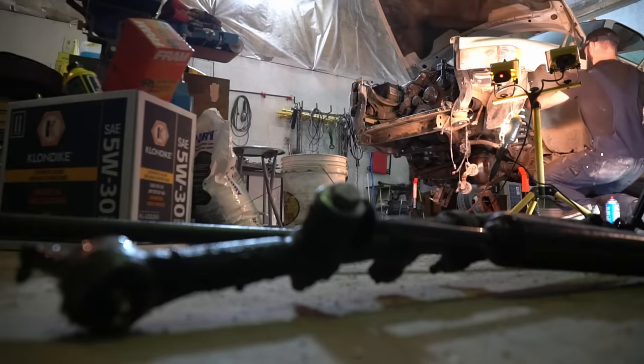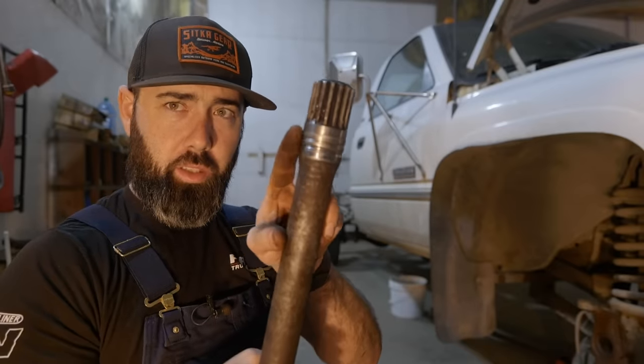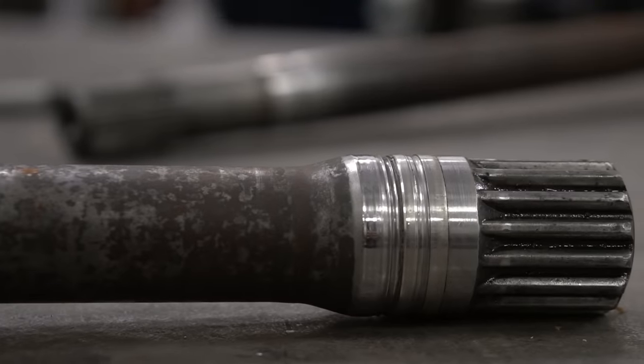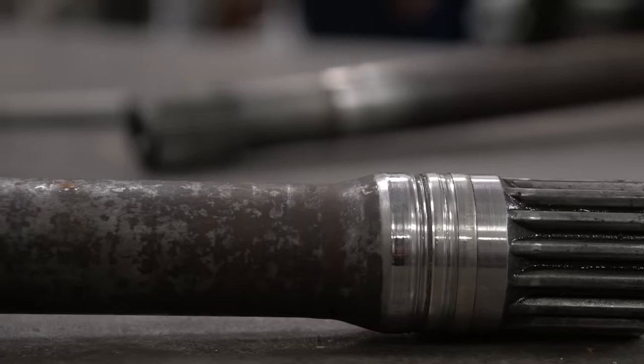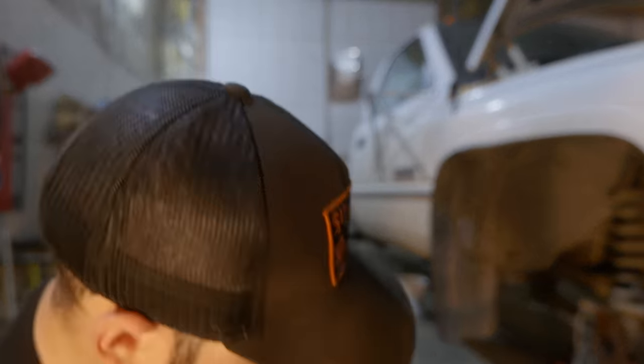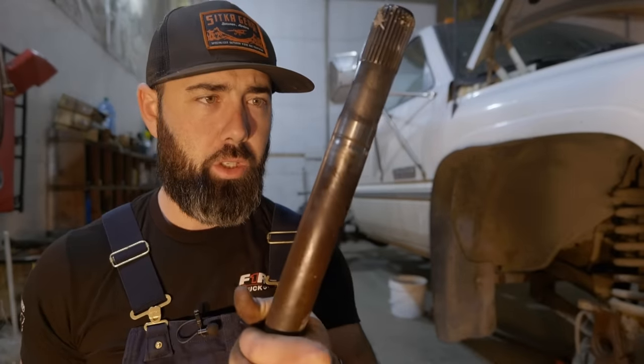This job has gone quite good so far, but we've run into a huge issue. That's where the seal is supposed to sit on the axle. It's totally destroyed. It's $1,000 for new ones. So I'm gonna remove the U-joints and see about getting it welded and machined. Driver's side is better, but not much.